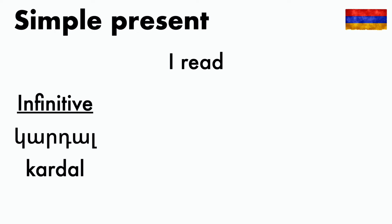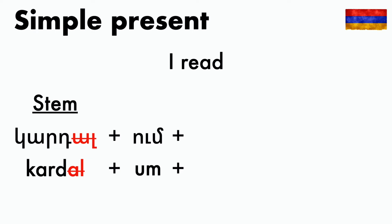Let's see how we can form a simple present. We will simply take the infinitive form of the verb, in this case read, kartal, and we will get rid of the ending al, which is the specific ending for these verbs. Then we are left with the stem of the verb, in this case kart. Then we will add um and we will have kartum, and then we will add the conjugated version of the verb to be for a specific person.